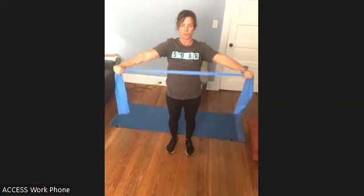So that's the movement. If you are using an exercise band, as you come up and over, you're going to feel this. There's a little bit of intensity there. But even without that, you're going to get that range of motion through your shoulders. So we're building that flexibility.